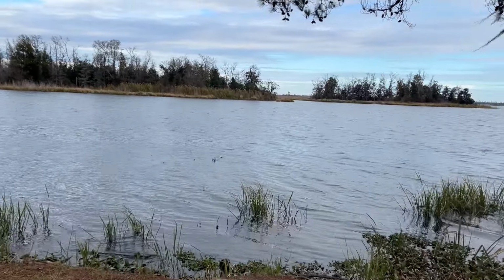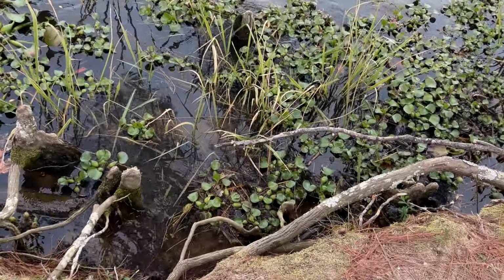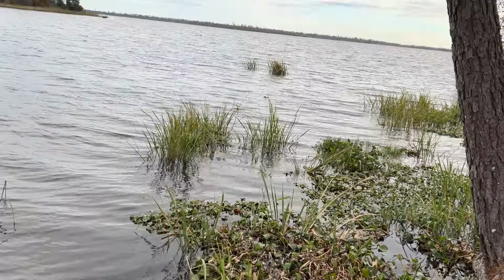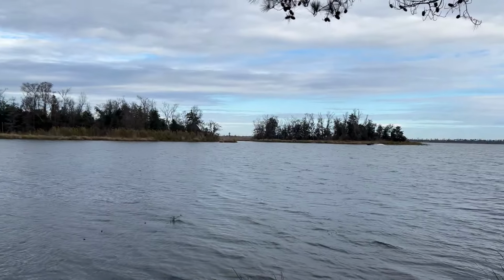Let's get closer, see if we can see any gators. Ooh. Probably one of those duck hunters right there. That's a nice camo boat.